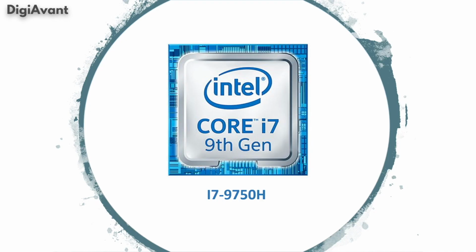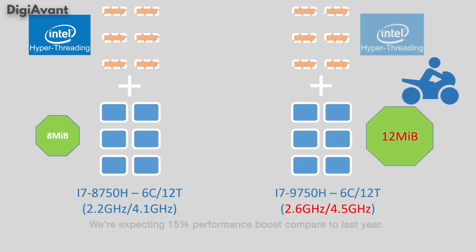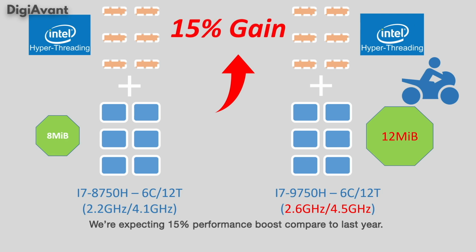Then comes the i7. Updates: 30% cache increase and frequency increase. We're expecting 15% performance boost compared to last year's model.